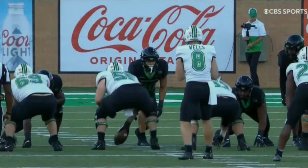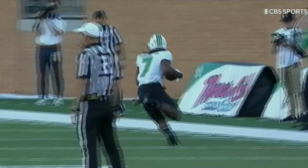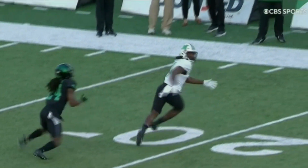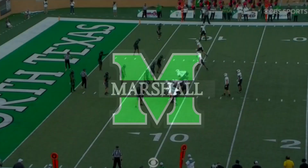Yeah, that's a good read from Grant Wells, seeing the all-out zero blitz coverage, knowing that the defensive backs are inside leverage. The weakness of the route is to the outside. And anytime Corey Gamage gets one-on-one.